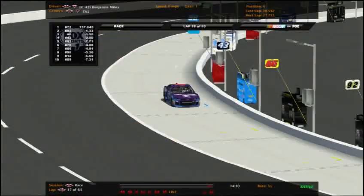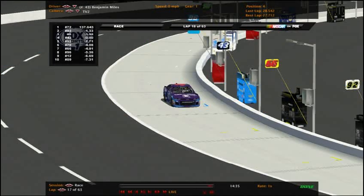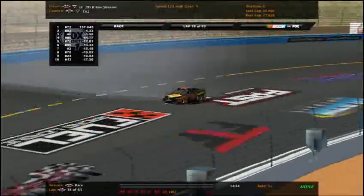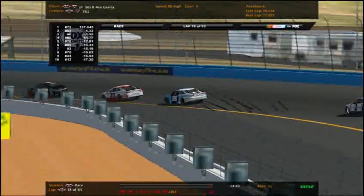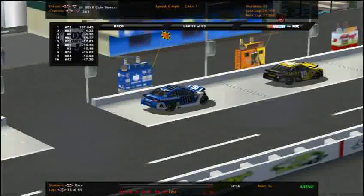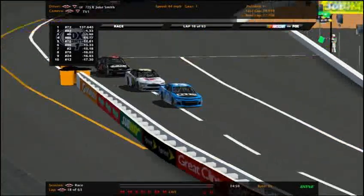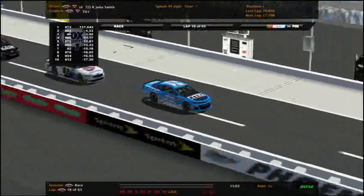Oh, the 43. What happened to the 43? Oh my goodness! You talked about the bad luck? The question is, did he come down pit road, or was he involved in whatever accident just happened? There's the 24, I think he's got some side damage here. The 12 car, I thought I saw damage. Thought I saw some rear end damage on the 43. I don't even know what happened. The 88, the 19, Carson Gillman, Cole Deaver. As these cars begin to come down pit lane, man, I don't know what just happened.